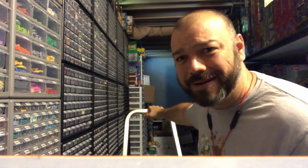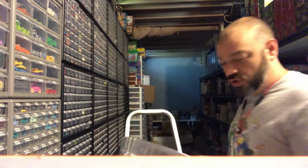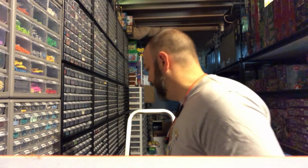I've got to climb a ladder. Just kidding. It's my fault, I put it up there. Anyway, I gotta climb that. 2 1x4 black bricks. Next up on the docket, 778.